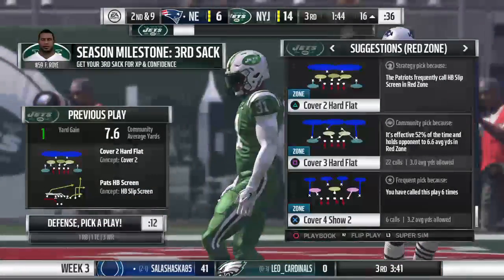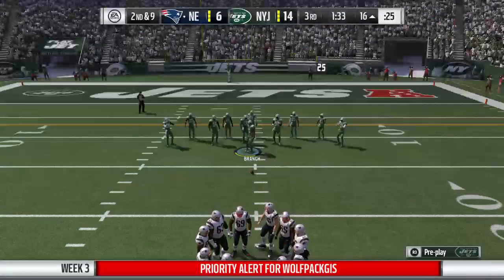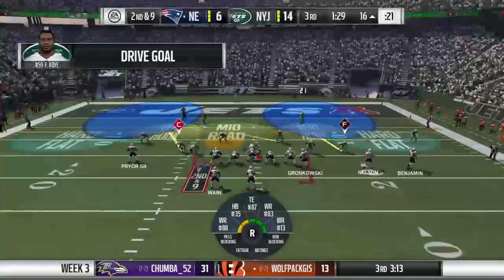In order for a screen pass to break big, a lot of things have to come together and be well executed, but all it takes is one small thing to go wrong and keep it from being a big game.